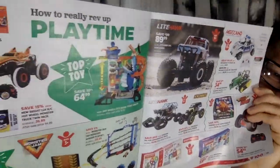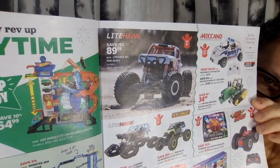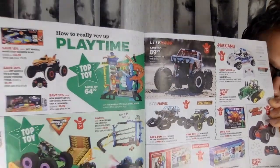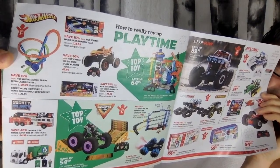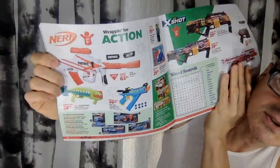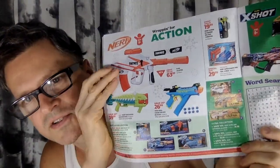Look, a toy. We can see that the Hot Wheels play set is better. Is that fun? I think little boys would probably love that. Saving 10% is not much of a good deal, though. This track, more traditional, that I know would be very, very fun. Yeah, definitely have lots of Hot Wheels every Wednesday to open. Okay, shooting. Shooting is always fun. I've not really played that much with Nerf guns or anything.